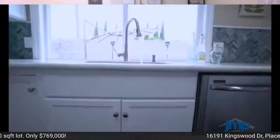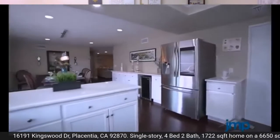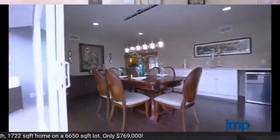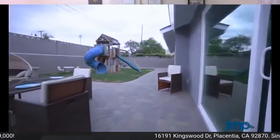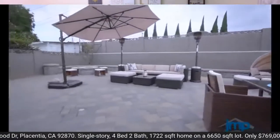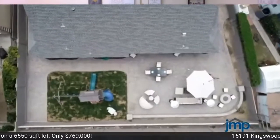That's a premium quartz. That's awesome. There's that smart fridge I was talking about. And the cool thing about that, when we get to that garage laundry, I'll explain what they did, because they actually customized that. And that's just a little peek of the backyard. You see the pavers, a little jungle gym. There's a gas fireplace, a little shot drone from above.